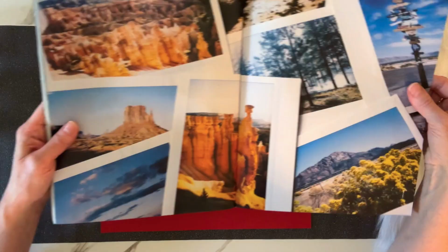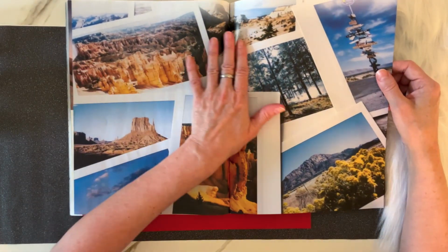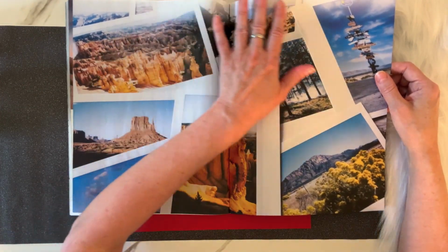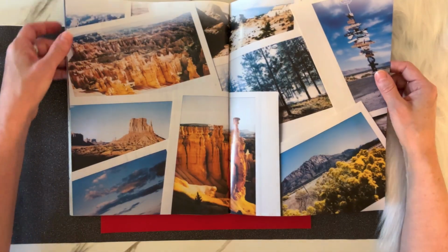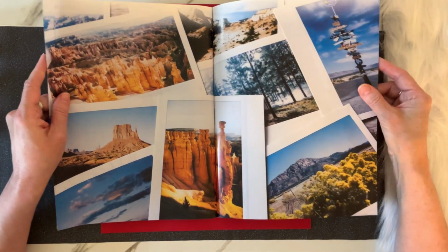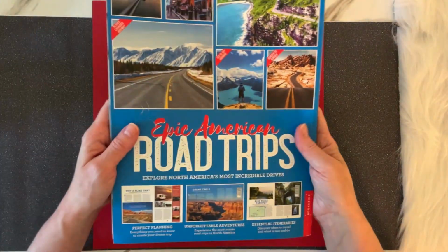Okay, so I love how they did this. There's no writing. It's not an ad. It's just some beautiful pictures put together to make some beautiful closing pages. So that's it for this magazine.